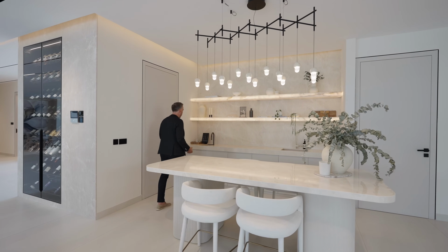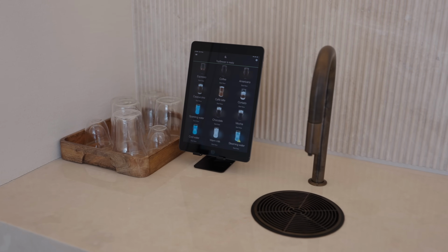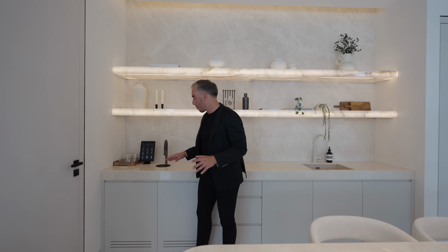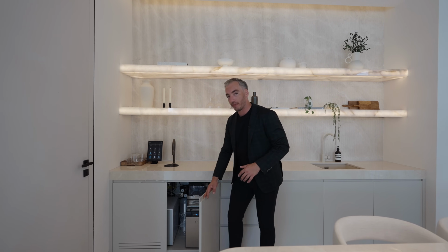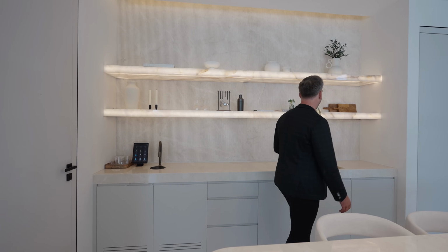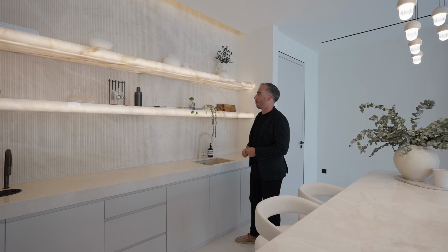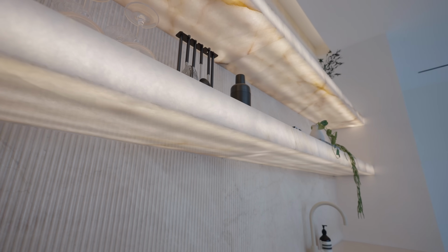Now, the reason why I call it a coffee bar is because it has a top brewer coffee machine. Now, these things cost around $17,000. And with the touch of this iPad, you can get any type of coffee you wanted. And you can even see the mechanism underneath. We've seen one of these in our previous tours. You also have a sink built in, and just above are these floating backlit onyx shelves, which match the backlit onyx in the foyer. Now they're floating on this ribbed marble on the back wall.